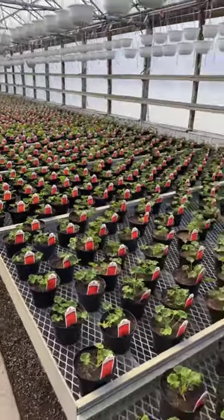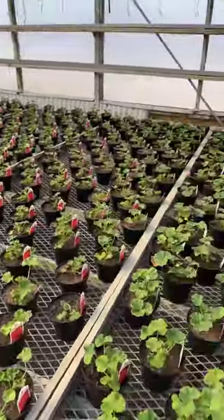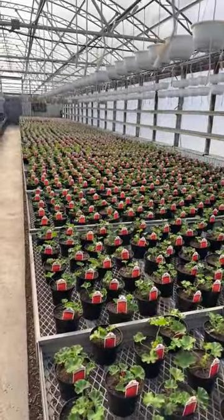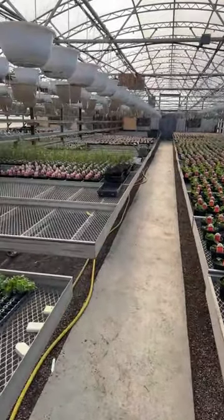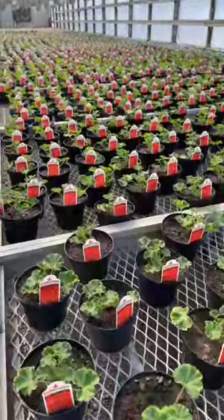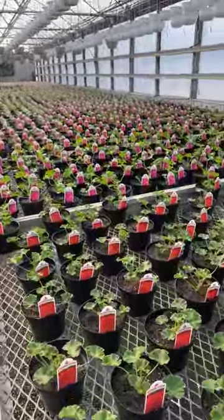Okay, so we're just gonna walk through these back two greenhouses, and you can see that they are really starting to fill up. And it's only been a week and a half, I guess. This is our first full week, and you can see the hanging baskets are hung. We still have a little bit of room, but not much. So we got several thousand geraniums here. And we have them spaced. I know, kind of looks like Arlington Cemetery with all those tags.